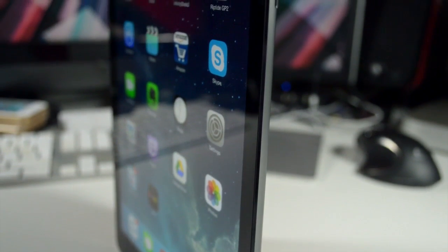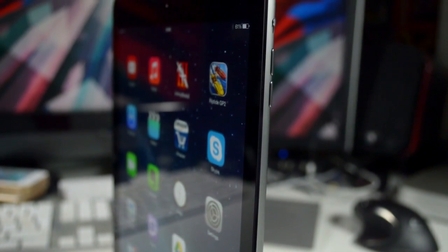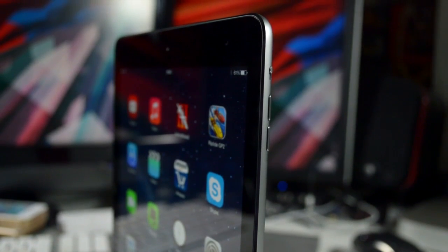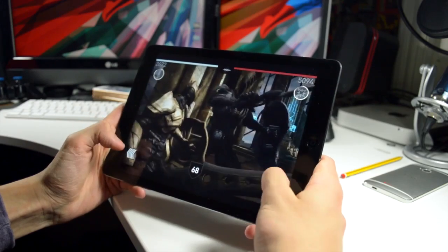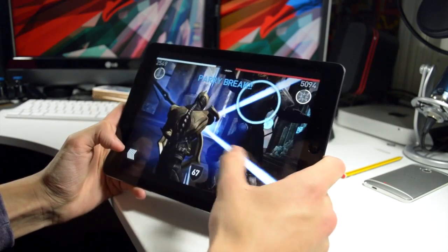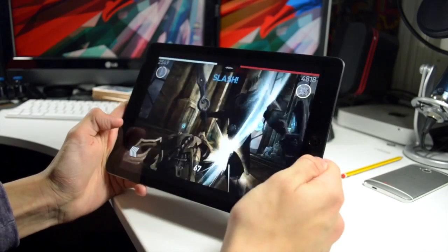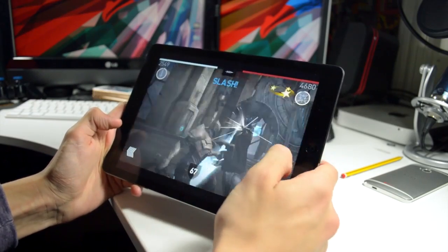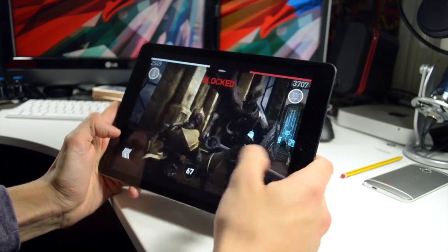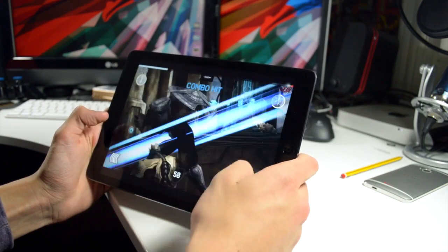The performance on this iPad is just impeccable. It is fantastic. The combination of Apple's A7 64-bit processor with the M7 coprocessor running alongside it just makes for a fantastic experience whether you're gaming or just general browsing. As you can see here, I'm playing Infinity Blade 3, and it just tears through this game with no problem whatsoever. One of the most intensive games available on the App Store, and what's great about this is I have yet to experience a hiccup or a bug or anything like that with this iPad. My experience has been pretty much flawless, which you can't really say about many devices out at the moment.